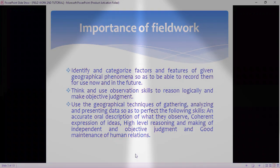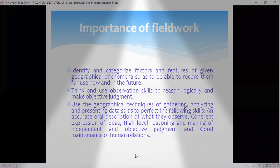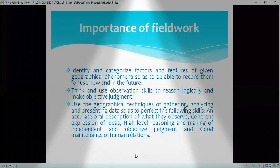Just as I've mentioned earlier, you're in a position to judge by yourself and come up with a concrete idea based on your observation. And finally, the last skill is good maintenance of human relations. You interact with people in the field, you're in a position to ask whatever happened. Maybe talking about the Rift Valley, how some of this happened.